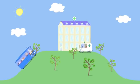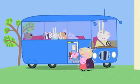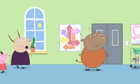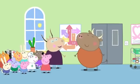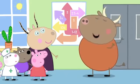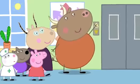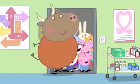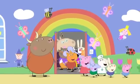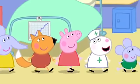This is the hospital. Peppa and her friends have come to visit Pedro Pony. Remember, children, stay close to me. I don't want you getting lost. Yes, Madam Gazelle. Excuse me, Mr. Bull. Which way is the children's ward? Down the steps, double doors, right, left, right, along the corridor, up the stairs, third on your left. Ah. Or you could just take the left. Children's ward. Pedro will be asleep. Sick people do a lot of sleeping.